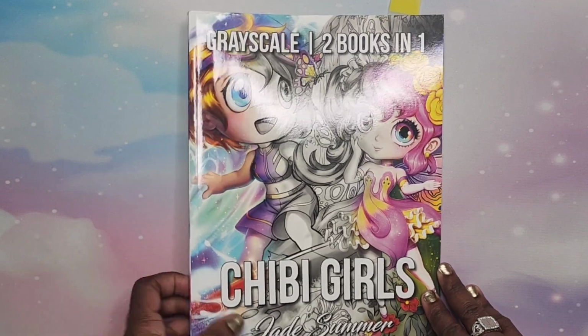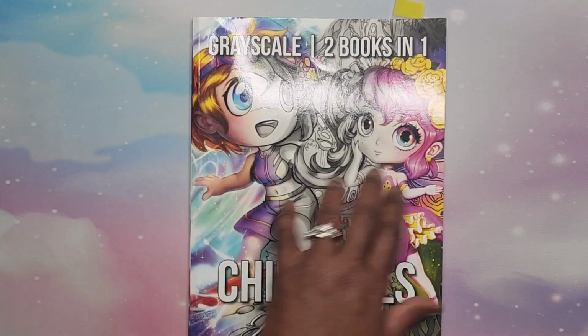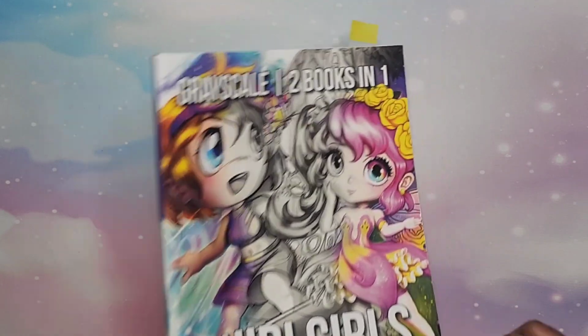Now, if you have not colored in any of these books, or you have and you haven't colored any of those pages yet that I'm showing or sharing, if you want to do a buddy color, reach out to me. I would love to do that.